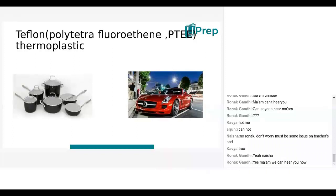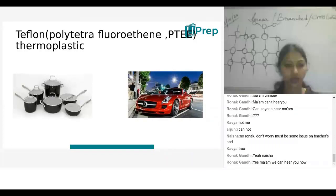Okay, so we have observed the module also. Yes, good. Thank you for cooperating, children. Very good. Okay, so Teflon, we have discussed this now, how Teflon is used, and in the same way these are the different kinds of plastics which we can see in our everyday, day-to-day life. Okay, let us discuss the properties.